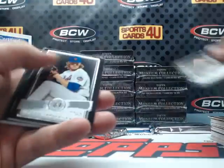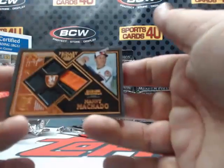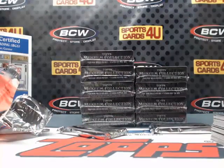D. Gordon. Noah Syndergaard. Carlos Martinez. Copper, Kyle Seager. Three jerseys, a two-color patch, 6 out of 75. For the Orioles, Manny Machado.